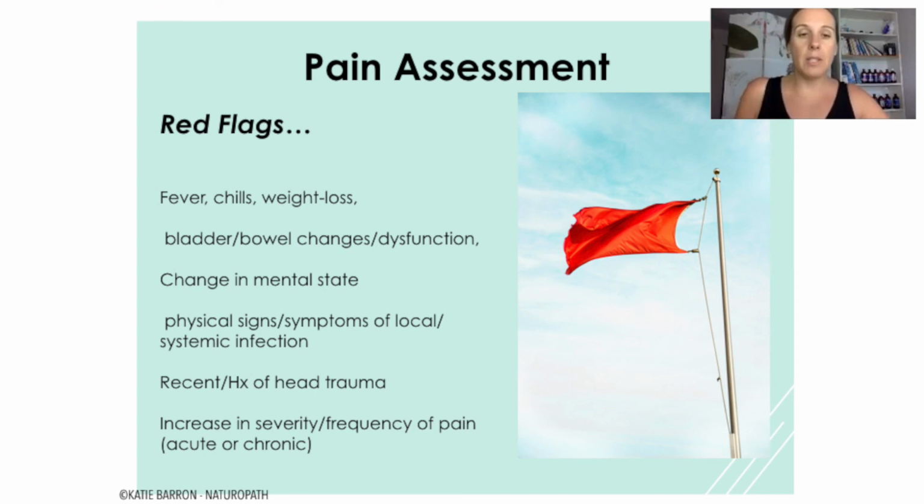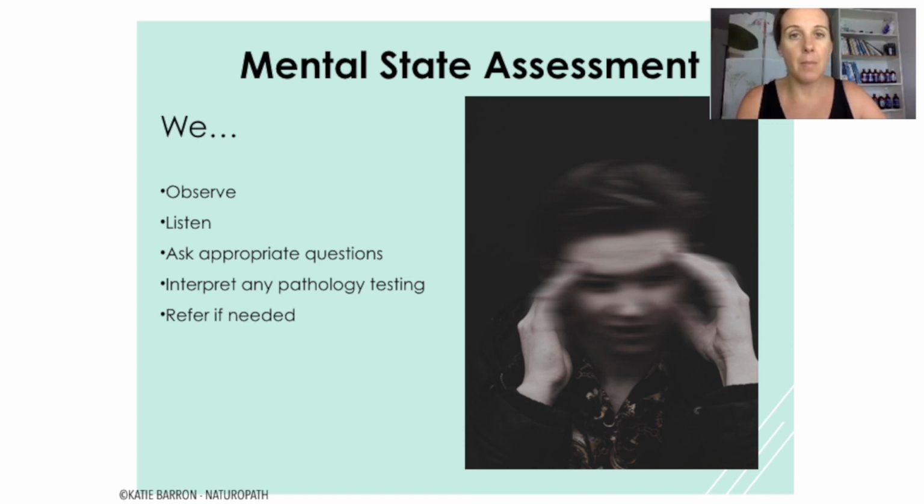So they are written there. So we've got fever and chills, weight loss. You can read the list there. When I talk about increase in severity and frequency of pain, acute or chronic, what I encourage you to do is to set your ego aside. If you are treating someone's pain and it's not getting better, then you really have to look at why, and do you need to refer? So be safe with this, and make sure that with pain you have checked to see if those things are concurrent as well.